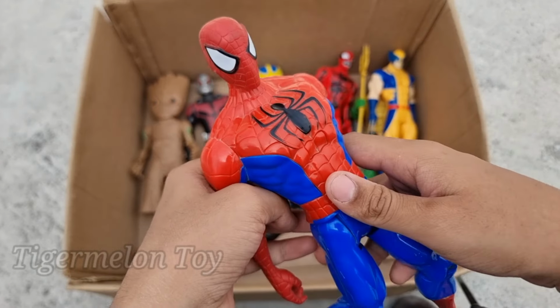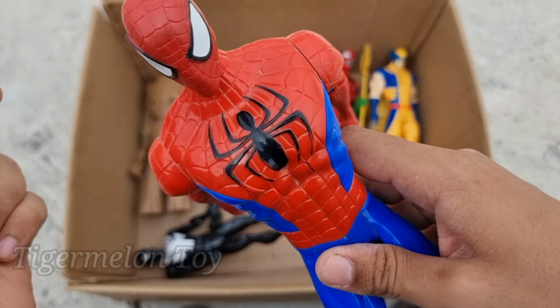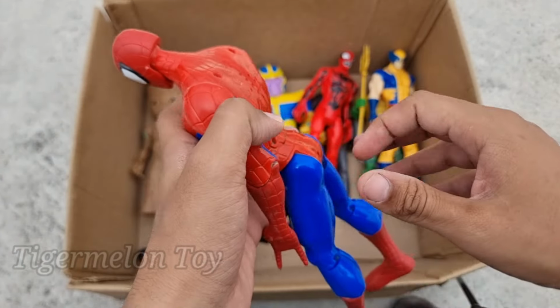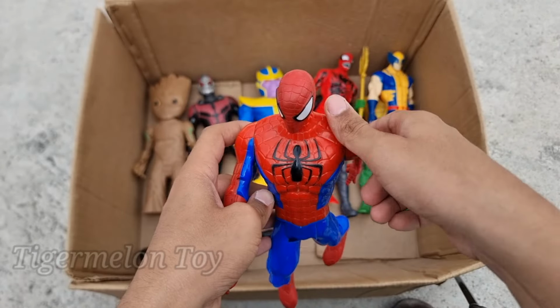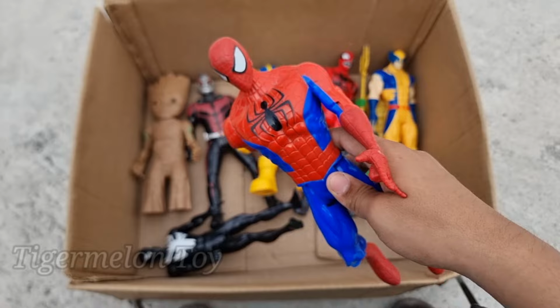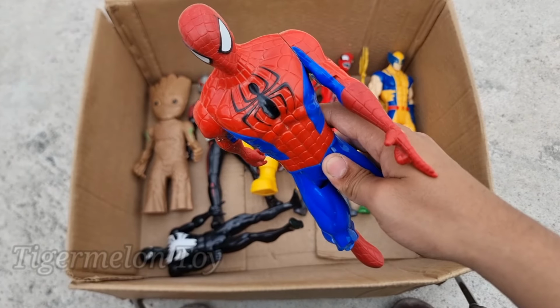Oh, guys, look what we found here. Wow, look at the very amazing beautiful spider on his chest. Look at the red and blue costume he has. This is a very amazing and very cool superhero, the web shooting superhero. This is our favorite. This is the Ultimate Spider-Man.